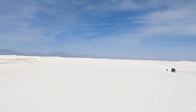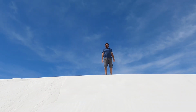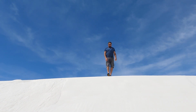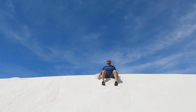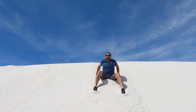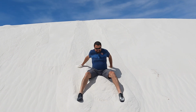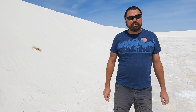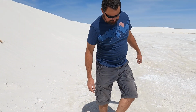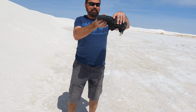From the top, you can see white sand as far as I could see in every direction. This is really amazing to see these sand dunes go on forever, and it's so white. People bring sleds and snowboards to try to go down the sand, but I thought I'd go on my butt. Slide on my butt. All I'm doing is giving myself a sand wedge. That's why people have those surfboards, they wax up. Yeah. Didn't get too much sand in my shorts, but look at this. That's a lot of sand.